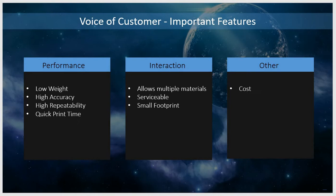The last was quick print time. We want these parts to be printed quickly and efficiently so that the astronauts are not waiting days on end to get these parts. In interaction, we wanted these printers to accept multiple materials so that it could handle multiple physical properties. We wanted these printers to be serviceable so that if anything broke, they could be easily repaired, and we want them to have a small footprint so that they're not occupying too much real estate aboard the International Space Station. And the last category is other.